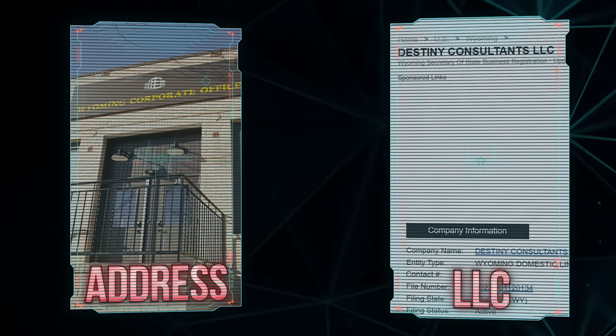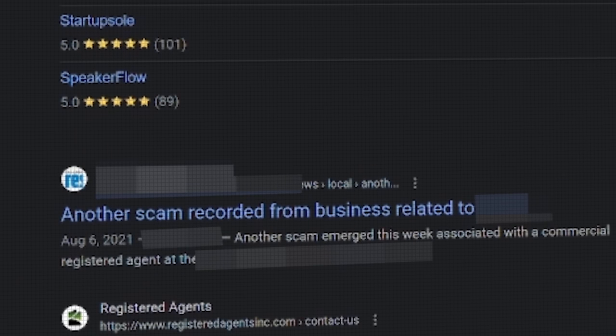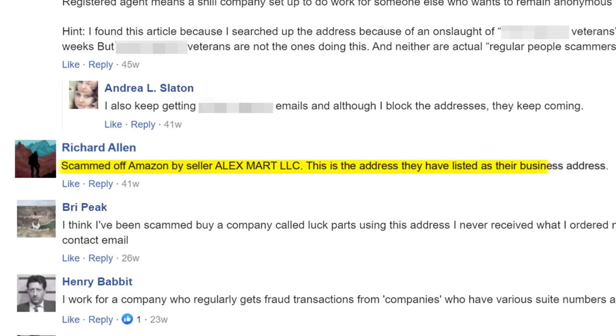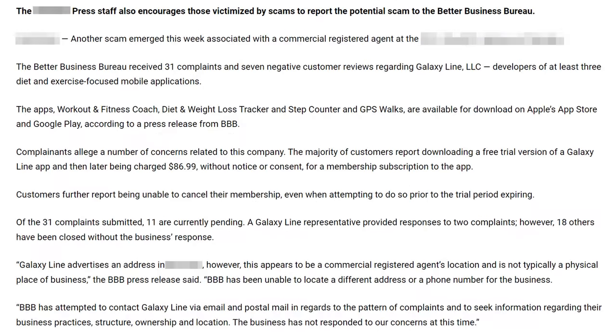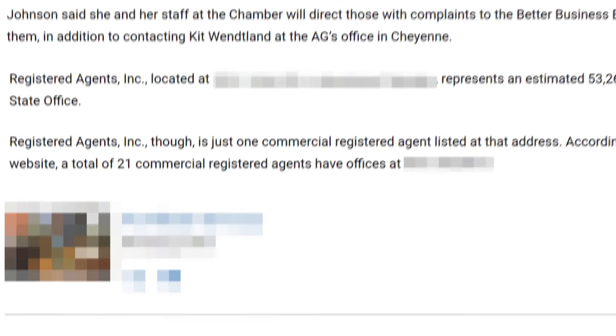Now, with all that being said, we have two leads and we're going to start with the address. One of the first things that I do when I get a money mule address is I just go straight to Google to see if anything interesting pops up. And here, something really interesting came up. I actually got an article where people were complaining about scams. One specifically was an Amazon scam via a company called AlexSmart LLC. But then there were other scams, like people downloading what they thought was a free app, only to find out they were being charged without any consent or notice by the LLC. And it was all pointing back to this address.